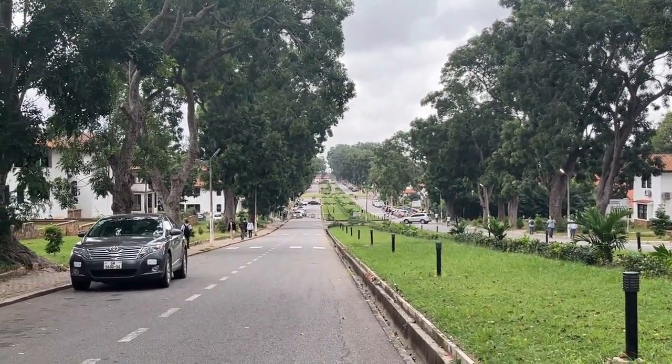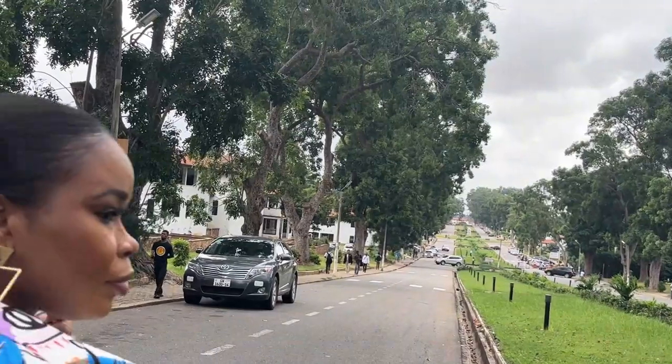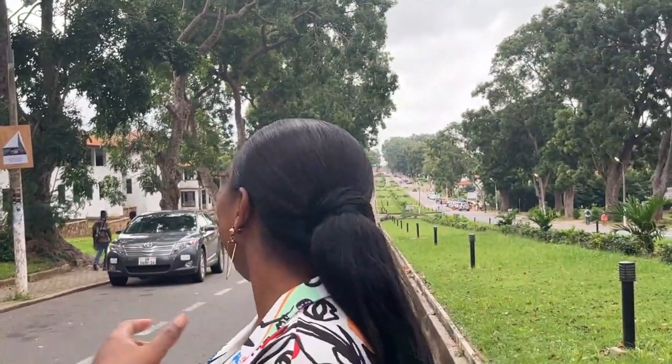The next stop for the day is the Commonwealth Hall. The Commonwealth Hall is an all-male hall. I keep wanting to say hostel. So if I say hostel, you understand what I'm talking about, right? So it's the male version of the VOLTA Hall. This is the Commonwealth Hall. It has just guys here.